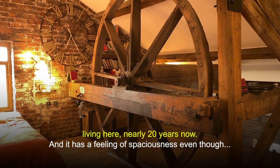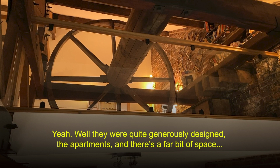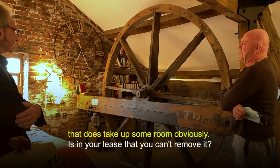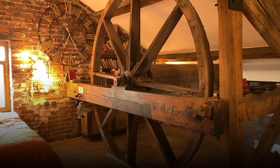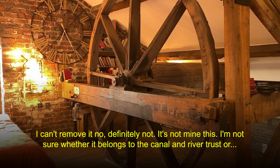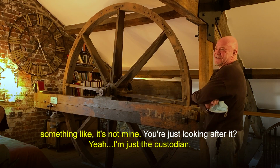And it has a feeling of spaciousness, even though you've got things in it that take up space. It does feel very spacious, doesn't it? Oh yeah. Well, they were quite generously designed, I think, the apartments. They're giving us a fair bit of space, but that does take up a bit of room, obviously. And is it in your lease that you can't remove it? I can't remove it, no. Definitely not. It's not mine. I'm not sure whether it belongs to Canal and River Trust or something like that, but it's not mine. You're just looking after it? I can't do anything. Yeah, I'm just the custodian.